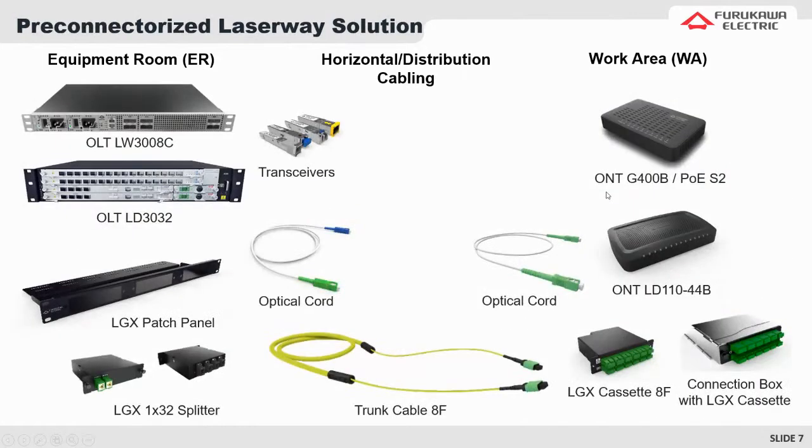In this slide, we have more details about the products. So here we have the 2 models of ONTs, this one that supports power over Ethernet application, and this one that besides the 4 Ethernet ports, we have also analog ports, analog telephone ports.